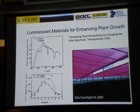The ability of plants to grow better under red light was realized for some time. There's an early paper in 1990 where someone took a luminescent material over the roof, this is the ground up here, and basically what they did is they took out the green part of the spectrum, enhanced the red part of the spectrum, that's why that black line is going above the baseline, and showed that they grew tomatoes under this fluorescent material. They got on average a 20% improvement in their crop yield by putting the material under the fluorescent light.